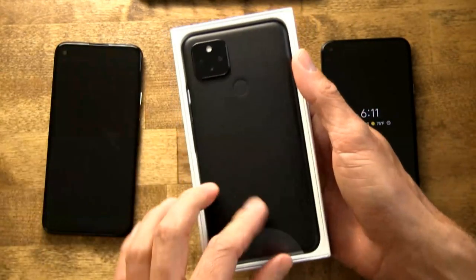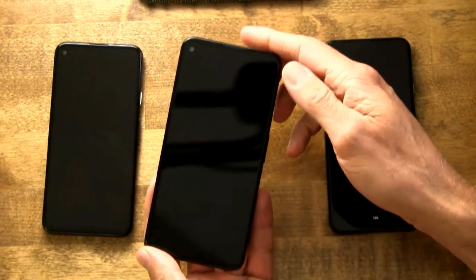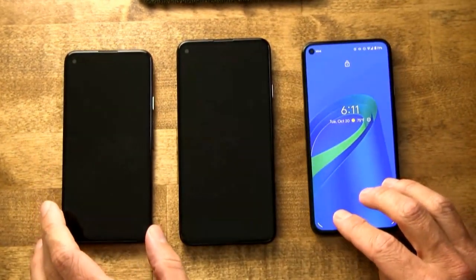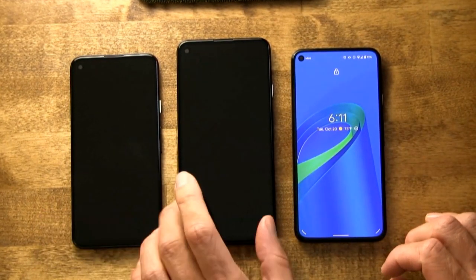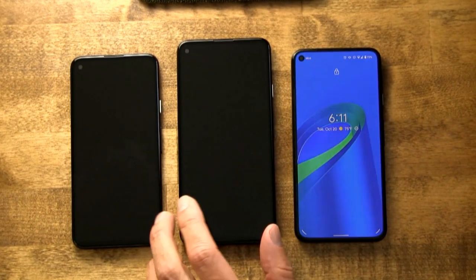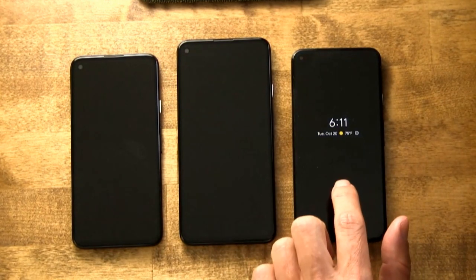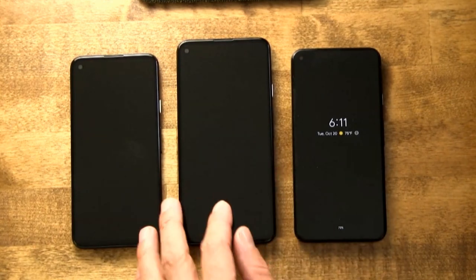And I mean, they're all going to look so much the same. I don't care about anything else that's in the box. What I really care about is this. And side by side, you've got the 4a 5G in the center, the 5 on the right and the 4a on the left. And you can see the 4a 5G is just a little bit larger by comparison. This is $500 for the 4a 5G compared to $700 for the Pixel 5. And there's some similarities between the two.